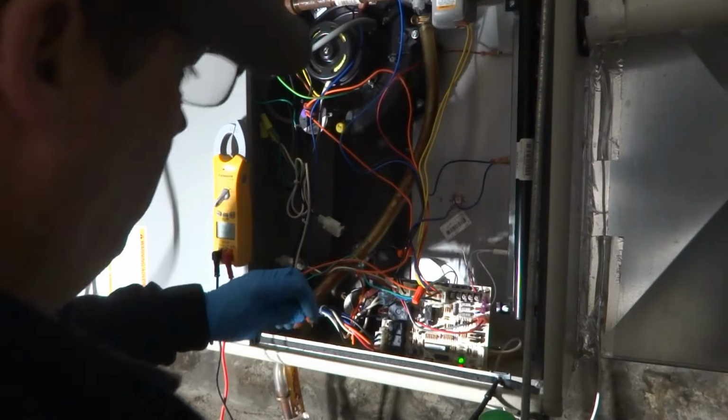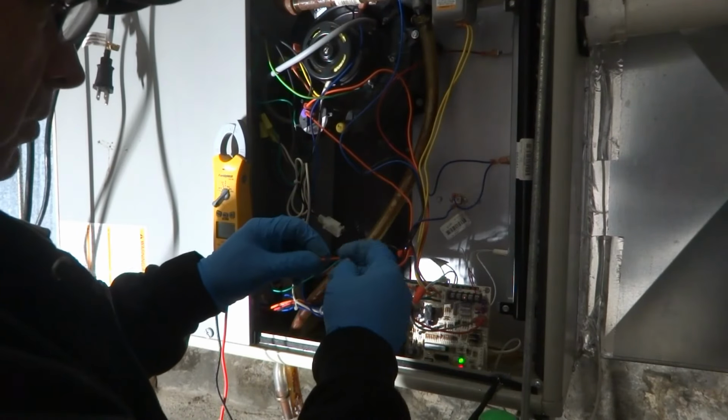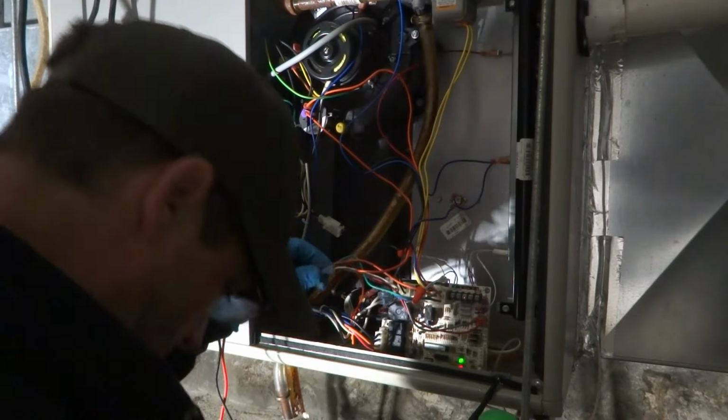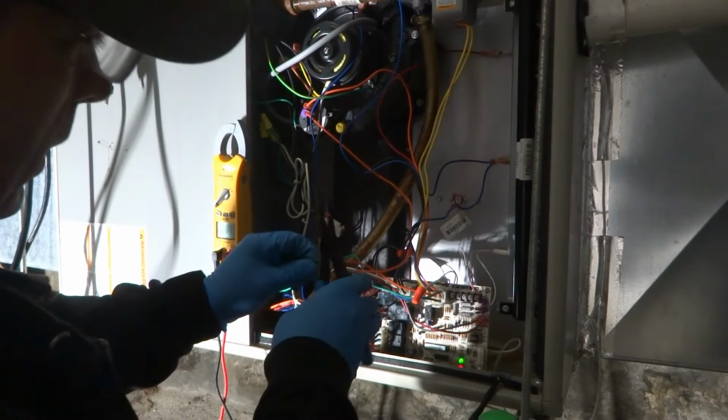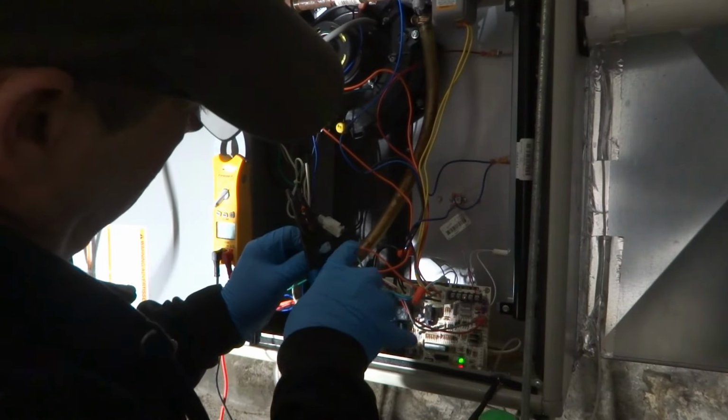Yeah, like when I talked to you on the phone, I said, was it glowing? You said no. Well, it's not going through its cycle. It's not even getting to the point where it's glowing, right? Right. Alright, so we put 2 new connectors on there, and we'll try that and see if we can get power through it.